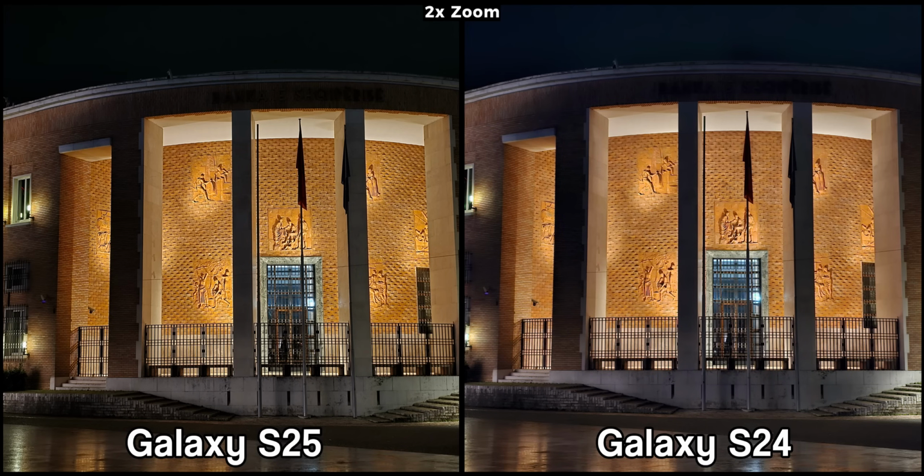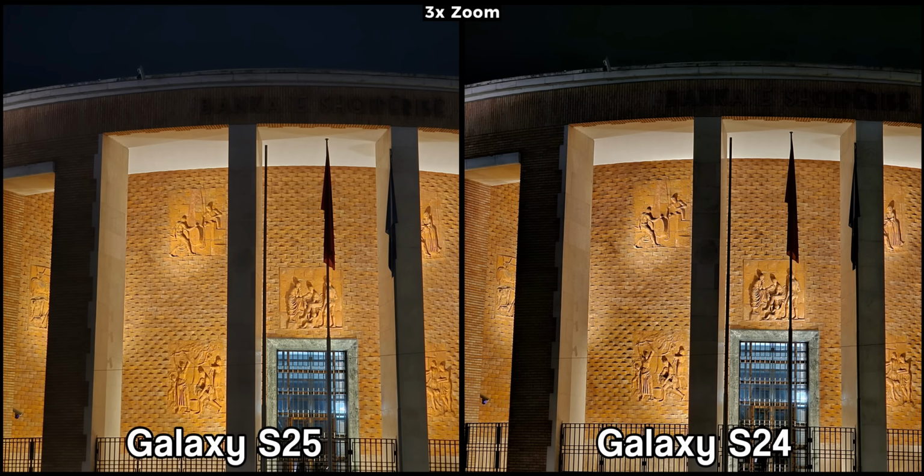The S25 also captures more detail even when there are no people in the frame. That said, I personally preferred the overall look of the picture taken with the older S24 in some cases. At 3x, however, the images from both phones appear quite similar, with only minor differences. While the 3x telephoto camera was the weakest point of the S24, it seems to remain the case with the S25. Still, it's worth noting that having a dedicated telephoto sensor is a plus, especially since many phones in this price range don't include a zoom camera at all.